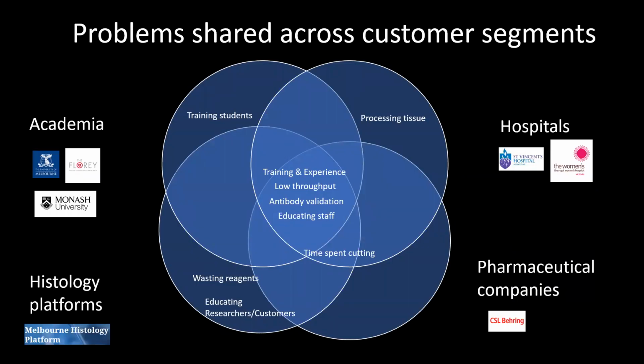Throughout the TRAC program, we conducted various customer interviews with members of the ecosystem of each customer group. What we found is presented in this Venn diagram, which presents all the problems that each sector faces in terms of histology. We know that this is a busy diagram, but we'll break it down for you.